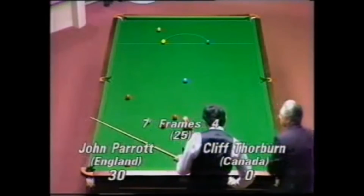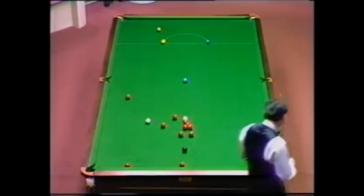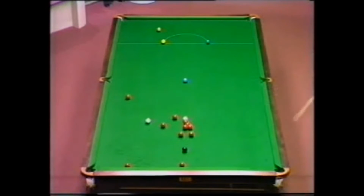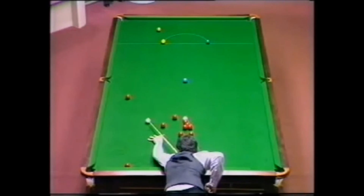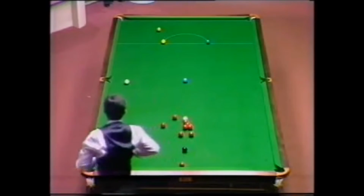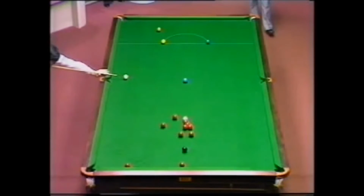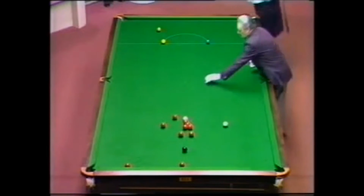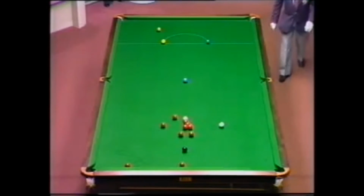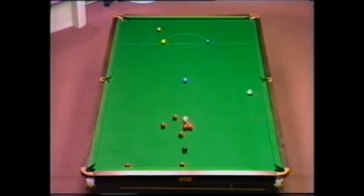Well, this, the 30, is the highest break of the morning's play so far. Previous highest was 27, so it shows how scrappy and tactical a battle it's been. 31. 36. 37. Thank you, ladies and gentlemen. Quiet, please.